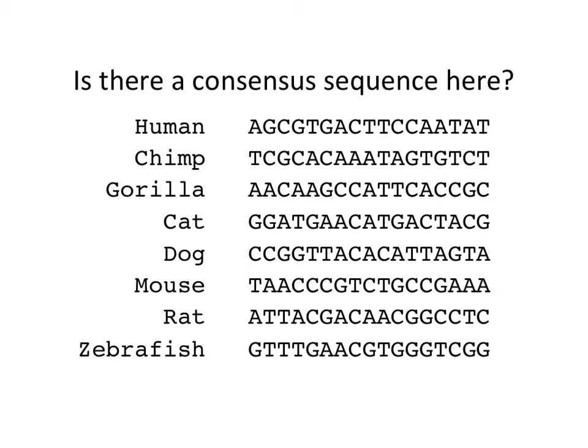Well, there's more A's than others. Yeah, but there are not that many A's. So, 3 out of 10? 3 out of 8? Not enough. Okay, so not every column is going to necessarily have a consensus nucleotide. Somebody found one yet? No, it's a question.